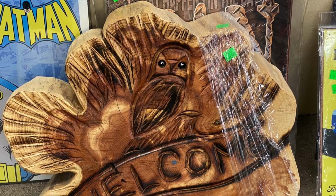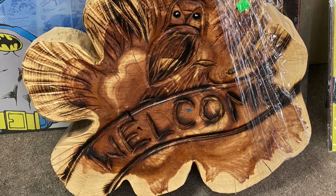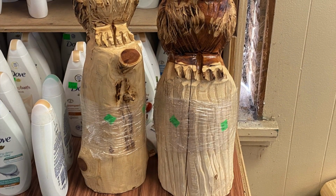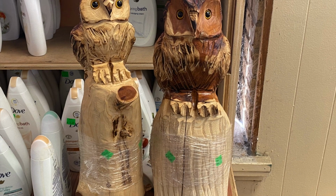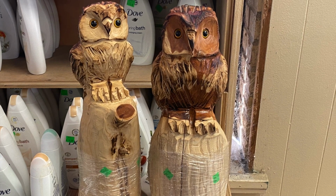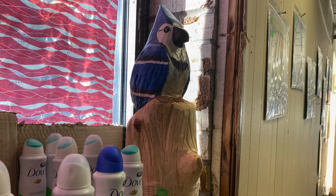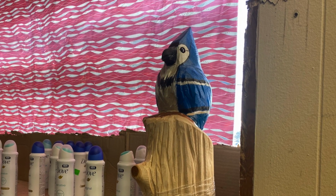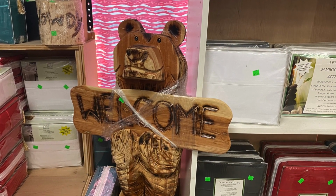And there's another carving with an owl on it, a welcome one. Then there were several of these owl ones. And then here was a blue jay. And one of the schools where we're from, they have a blue jay for their emblem, and that would be really neat for them. And there was another bear with the welcome sign.